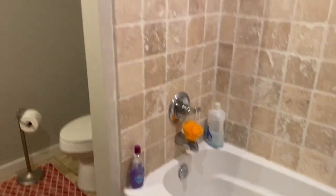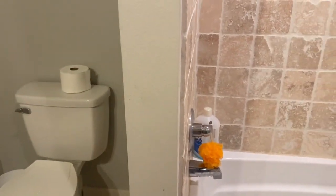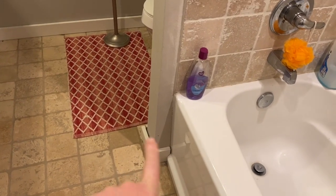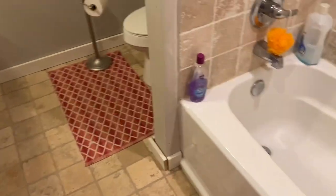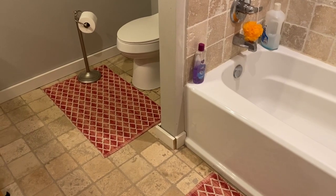Then we've got this wall separating our shower from the toilet here. This wall is 5 inches wide, and it is 33 inches deep. So you can see it pops out a little farther than our tub right there. Oh, side note, we have all of our trim pieces sitting there. They're not nailed in yet because we left our nail gun over at our other house. So that's why you see them just sitting there.